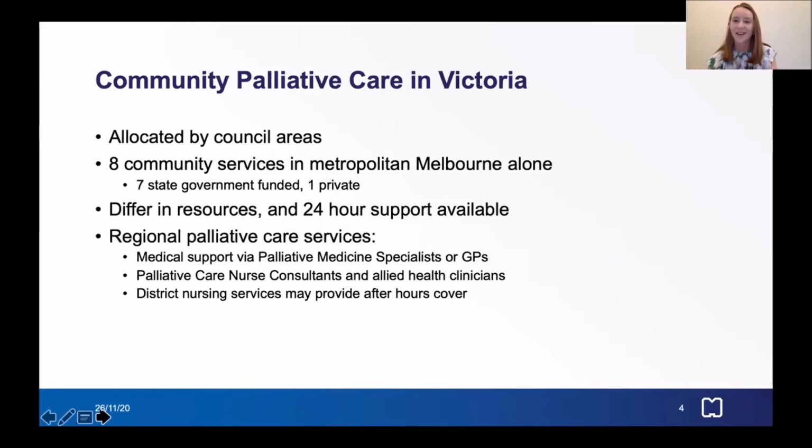In Victoria, every postcode falls under a catchment area of a community palliative care service, which in the vast majority are state government funded. In metropolitan Melbourne, there are 8 different community palliative care services according to which council area you live in. And they really differ in terms of their structuring and resourcing.